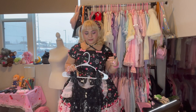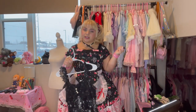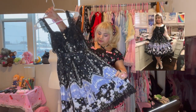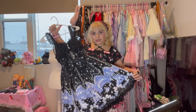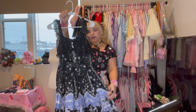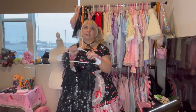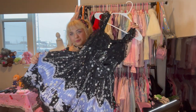So I'm going to show these in order of when I obtained them. I don't still have my first dress ever. I actually sold it to a friend of mine. But I still have this one, which was my first brand piece. This is from Baby the Star Shine Bright, the Queen of Snow JSK in black. My dad got me this for my birthday when I was first getting into Lolita. I found it on Lace Market for a really good price, and so I asked him for it. So there we go.